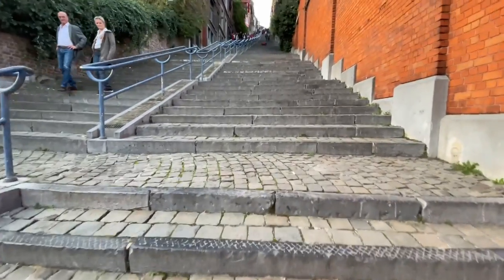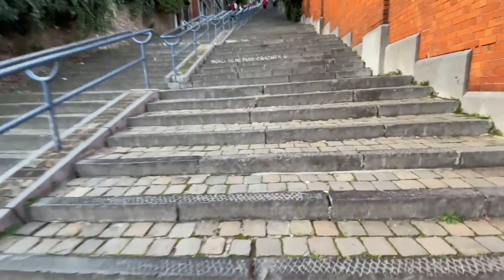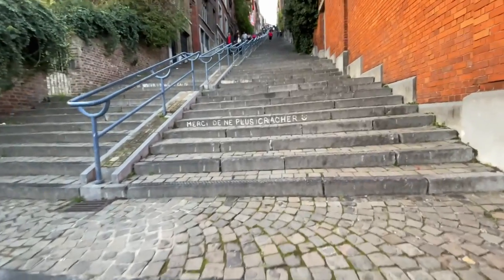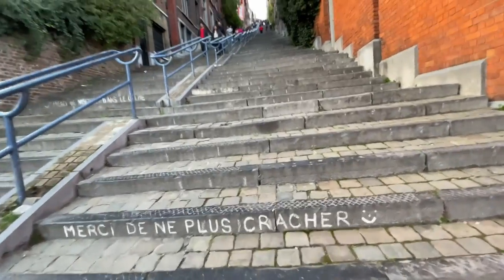Not such a bad accent, by the way. The beginning is okay. It's fine. And people are just casually walking, like the people living here, this is their major route going somewhere. Tourists also like to come here and experience that.